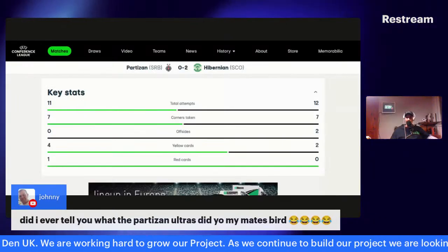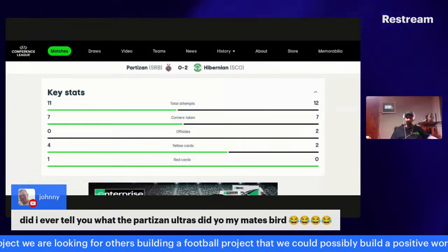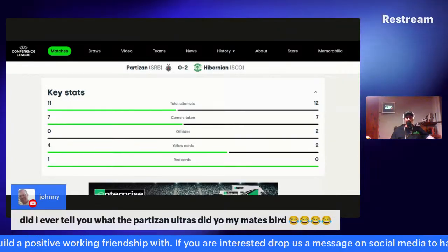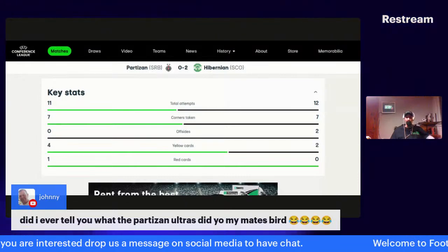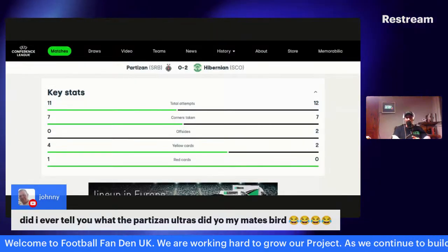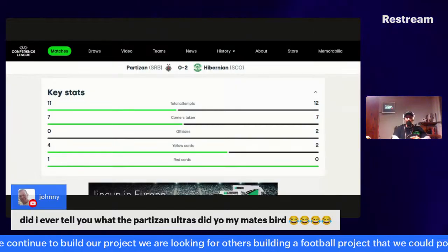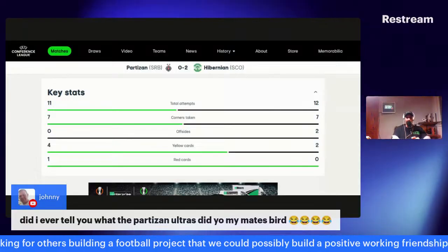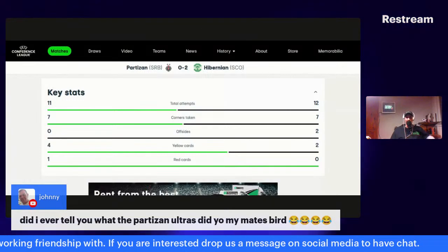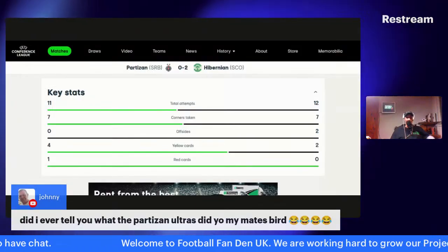Johnny is saying, did I ever tell you what the Partizan ultras did? I'm not sure if you did, but the Partizan fans were a disgrace tonight anyway, mate. They were shining laser pens at the Hibs players. UEFA need to clamp down on these Eastern European clubs. They're being too soft with them. Because they're small and because they're nations that are not rich in football heritage, not rich clubs, I think UEFA are going easy on them. But that's not right, because if an English club or a Scottish club or a Spanish club or a German club conduct themselves in a bad way in a UEFA competition, they get punished, they get fined, they get some kind of punishment off UEFA. So should we not be seeing the same thing for these clubs in Eastern Europe? An absolute disgrace tonight, seeing those Partizan fans shining laser pens at the Hibs players. But it didn't stop Hibs winning, did it?